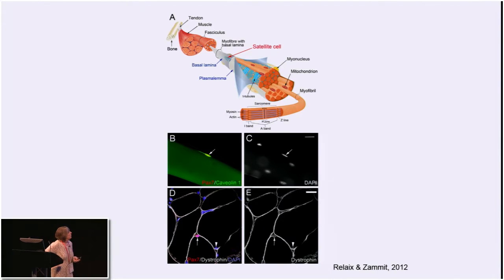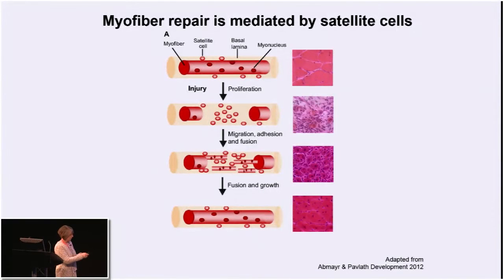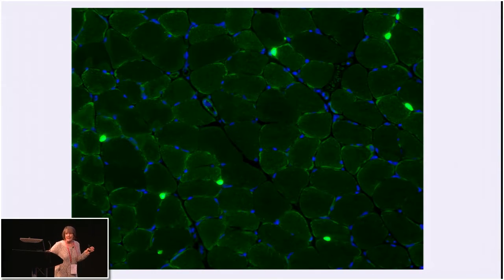And I thought I would just show you, this is just a picture from a mouse muscle, although human muscles look much the same. And you can see that it is really very easy to count satellite cells and express them per muscle fiber with this antibody, which is very specific and allows one to start to look at the behavior and the location and the number of satellite cells in response to a number of conditions.